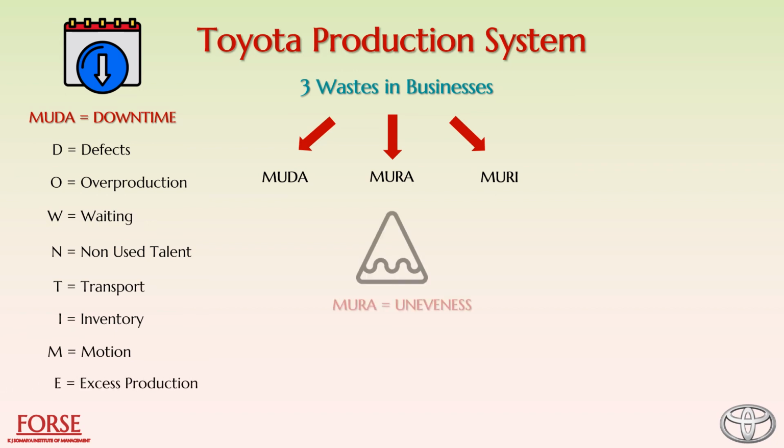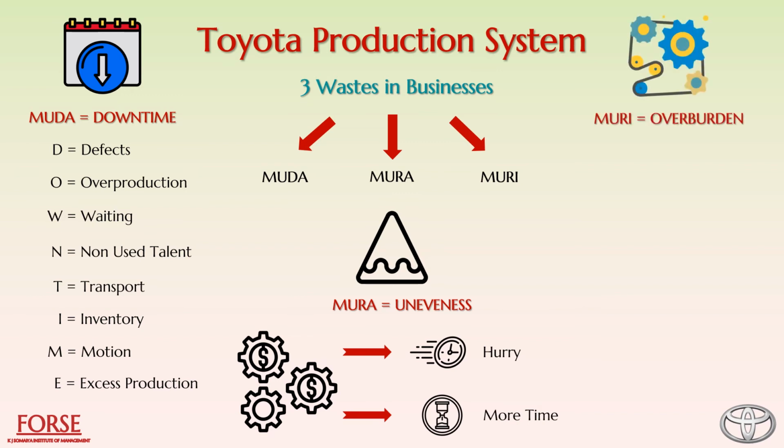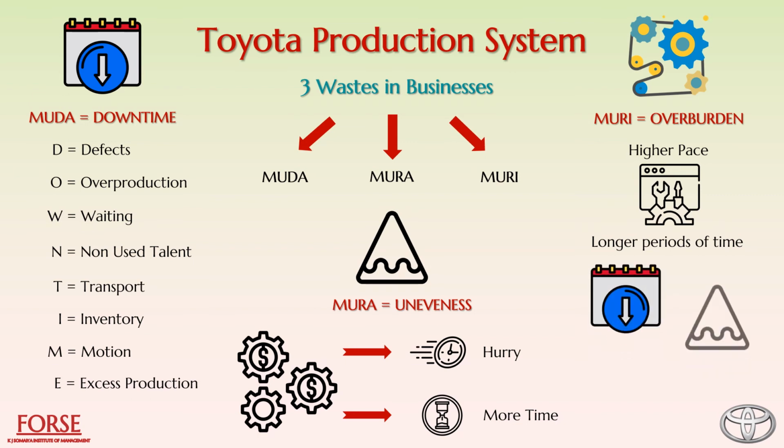Mura is the unevenness in operation caused by the production system, an uneven workplace resulting in the operations occurring in a hurry or taking more than the anticipated time. Muri, the overburdening, occurs when the equipment or the operators are required to run at a higher pace and for a long period of time. It can also occur due to too much of muda or mura. You can simply understand muri as being beyond one's capacity.